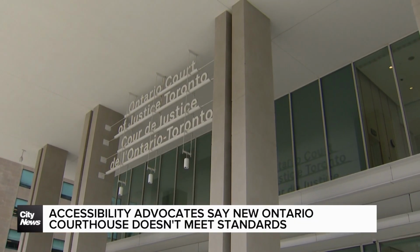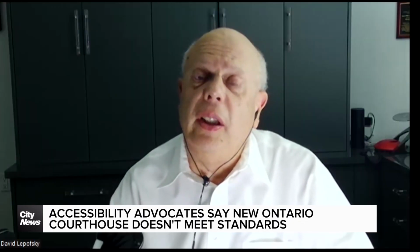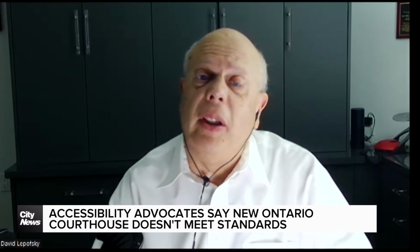There are laws in this province around accessibility, but Mark McAllister is looking into the concerns about easy access to an actual court of law. At first glance, Ontario's new high-rise courthouse in downtown Toronto can be impressive. Take a closer look, though, and accessibility advocates will say it has design flaws that make it difficult to navigate, and they say the province has failed to live up to its promises. This court is a billion-dollar accessibility bungle.